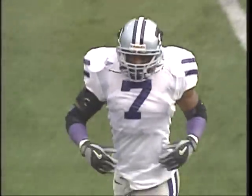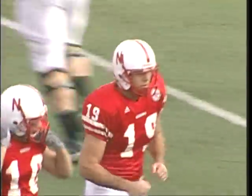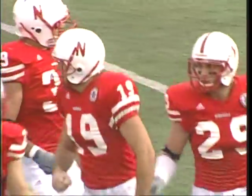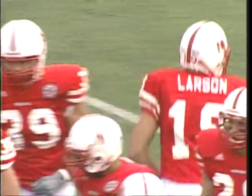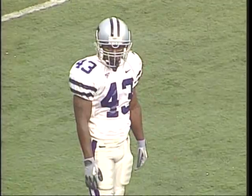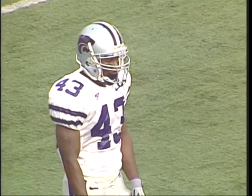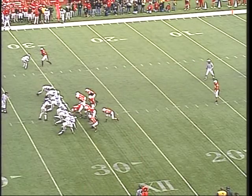Nebraska went to their favorite play where they reverse the quarterback out, do a quick fake to the fullback, but he leads blocking. The guard pulls, and they try to go down the line on an option. Josh Buell was so quick, he ran underneath, made a tackle for no gain, and Nebraska's punting team, one of the best in the Big 12 in net punting, is out on the field to punt. Kyle Larson averaging a staggering 45.2 per punt in 2003.